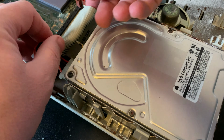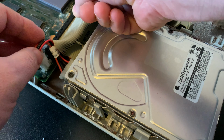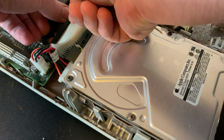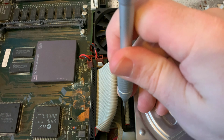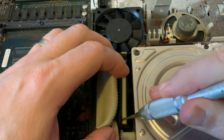So we'll move on to the hard drive next, although this cable seems to not want to be removed from the mainboard, and that's a good sign of further corrosion. So we'll try to disconnect the other end for now, and that way hopefully we can just get the drive out.